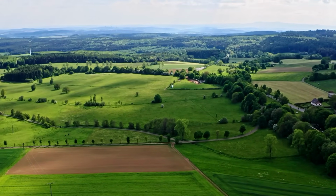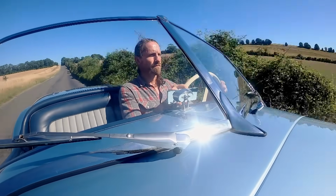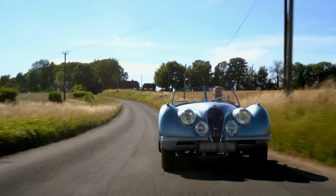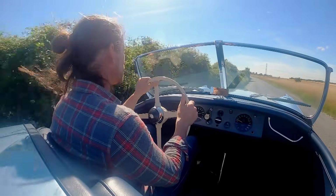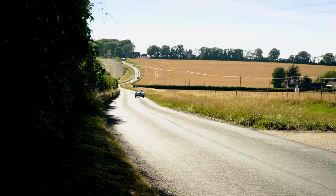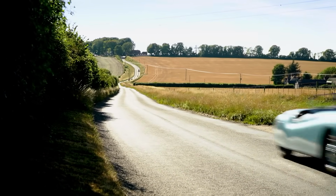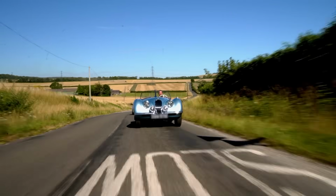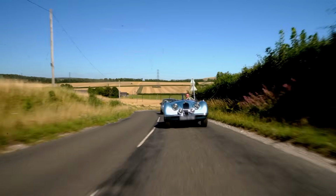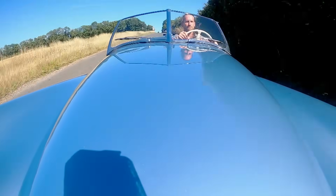In Hampshire, vehicle engineer Titch Cormack is getting to grips with one of the world's first supercars. Oh, wow. This is fantastic. The Jaguar XK120. I mean, look at this. What a wonderful machine. First produced in 1948, this is one of the most iconic British sports cars ever made.